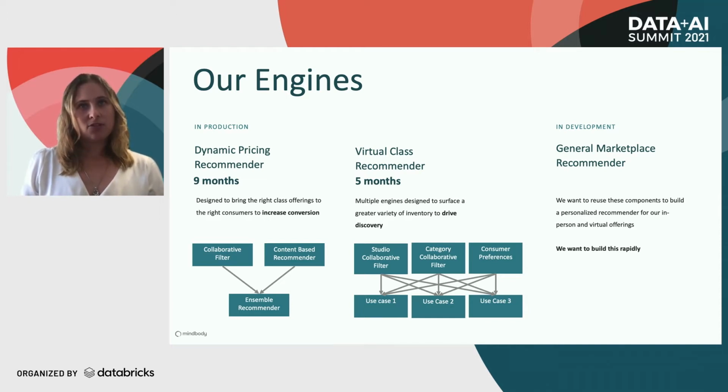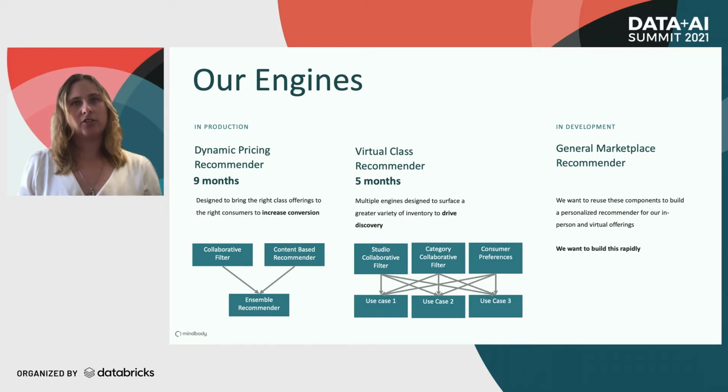So now that I've introduced you to the problem setting and the machine learning approach we took to solve this problem, I'm going to hand it over to Brandon to talk about how we productionized these services and reworked our ML ops architecture to produce a framework that dramatically reduces the time it takes to launch a new recommendation engine.